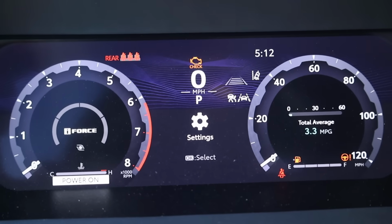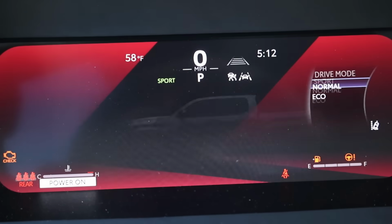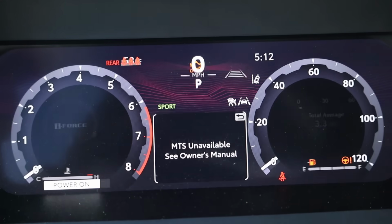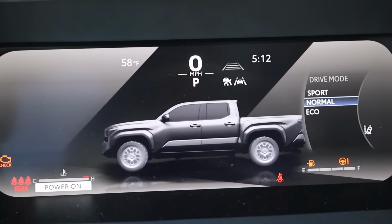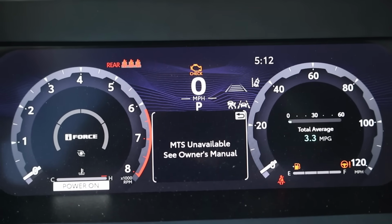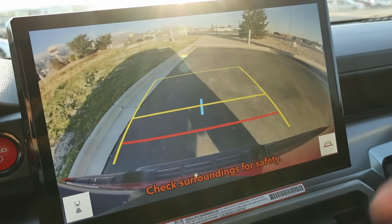Digital gauge cluster in the center. You can customize each individual gauge with this, and with the drive mode select, you can go through the different modes. There is also a multi-terrain select. That's like the off-road modes that you can switch between. But you do have to be in four-wheel drive high at least to use MTS. Just a backup camera in reverse with this, pretty good resolution.